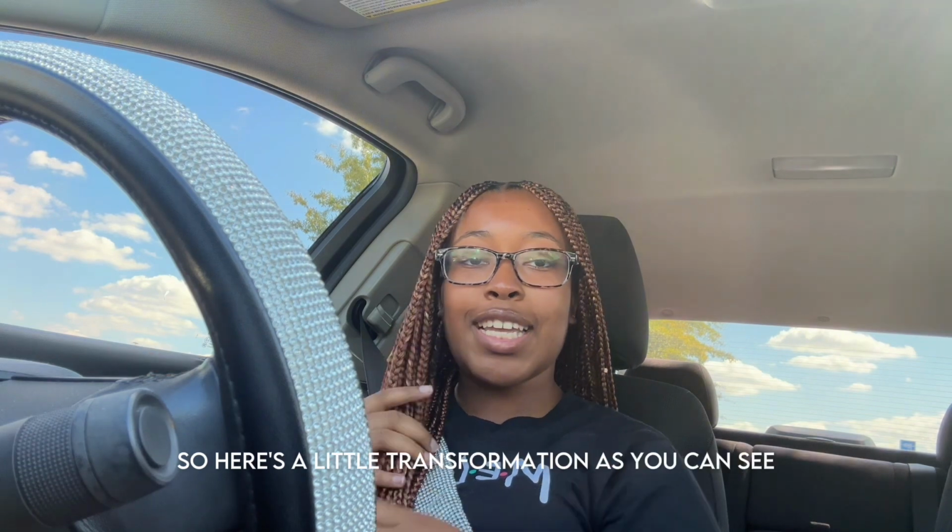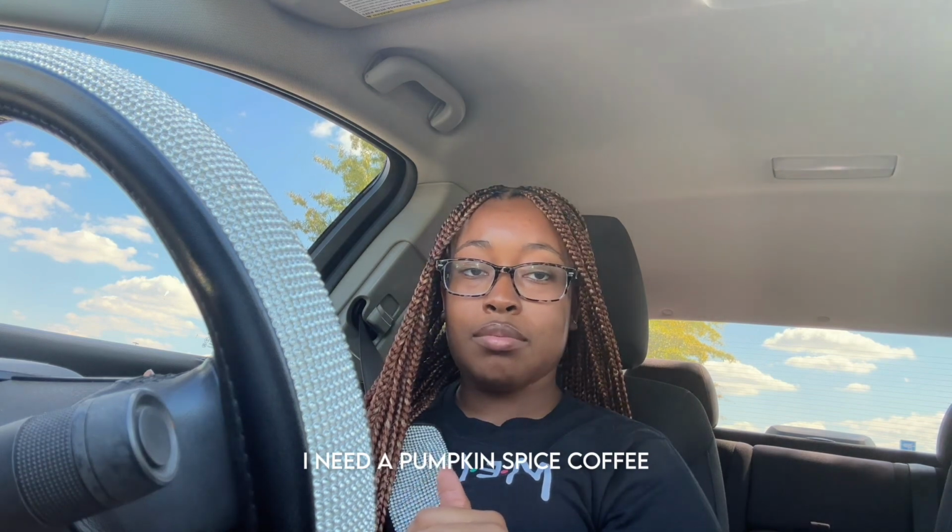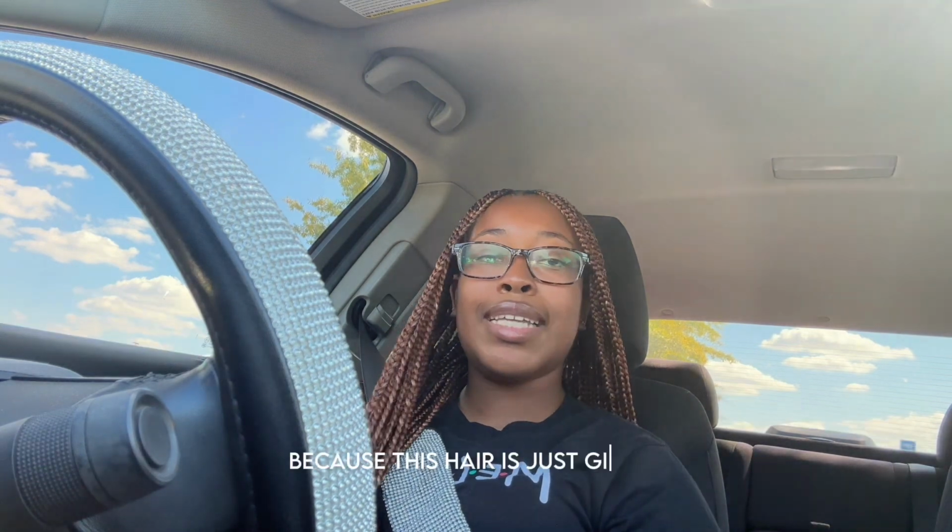All right, y'all, so here's a little transformation. As you can see, I got my hair done. It's definitely giving fall time. It's giving I need to be at a pumpkin patch. It's giving I need a pumpkin spice coffee, the frozen one. It's giving I need to throw on a flannel, because this hair is just giving. I love it. I love the color. I was so nervous about it, but I'm so happy that I did it.